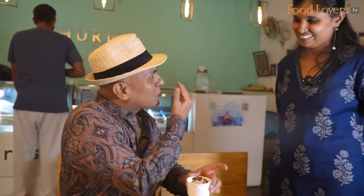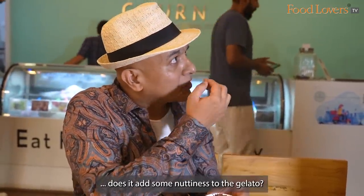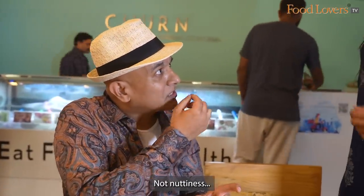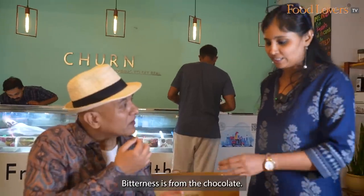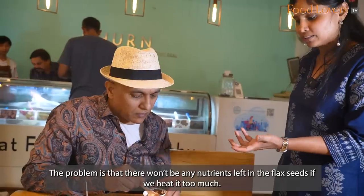First, I'm tasting slightly salty caramel, then that rich, intense, dark flavors of the chocolate kick in. And I think because of the fact that flaxseed is there, there's some nuttiness, a slight bitterness. Bitterness from the chocolate. The flaxseeds are a little super fine powder. If you heat them, the nutrients get lost. Correct. So you don't want to heat it too much.